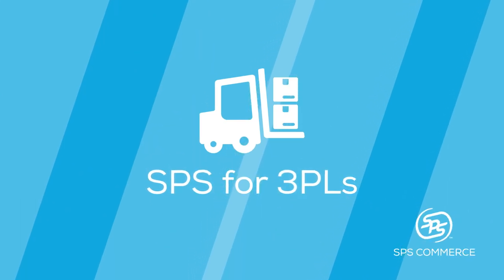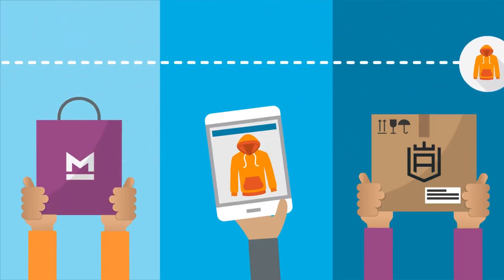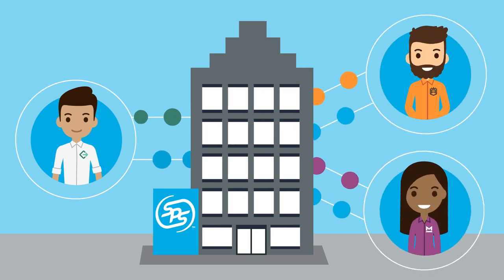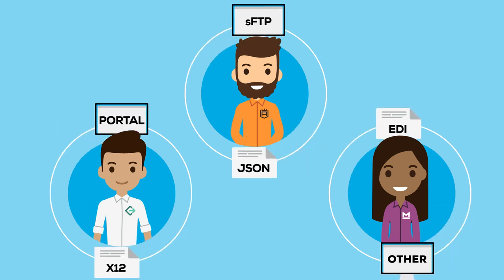SPS for 3PLs simplifies operations for customers like Ship Things with a single connection and process for all customers, channels, and fulfillment models. First, our full-service team connects their warehouse management system to the SPS network. Then, we connect their customers to our network. It doesn't matter if they're using portals, another EDI provider, or another connectivity method.